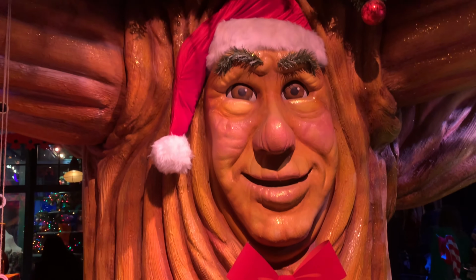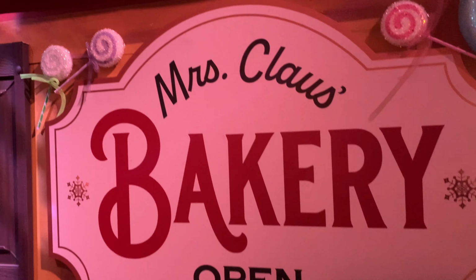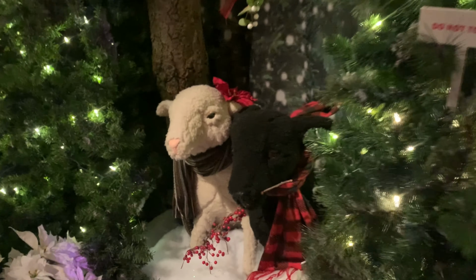I like this. I just like the props around here. I think this is very cool. I think everything's set up. I don't know what that is. I don't know why Joe Franklin is carved into a tree, but it's very cool. They have Mrs. Claus's Bakery and all the specials you can see here. So lots of good stuff to look at. Definitely feels like a Disney queue.